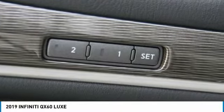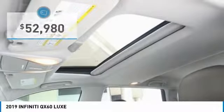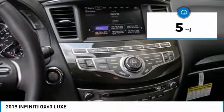In addition, the QX60 offers extremely high levels of safety, all with a sleek new design, and is priced below $55,000. This vehicle has less than 100 miles.